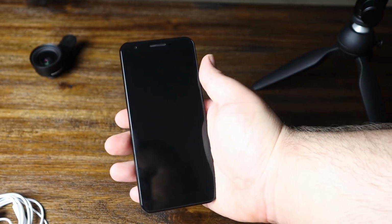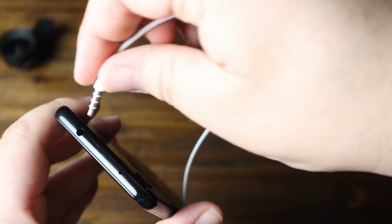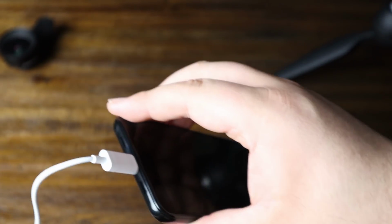So with this, once again, this is interesting because you do notice right off the bat that this is a very light phone. It is definitely a bit more plasticky compared to the 3 and the 3XL, which I'm absolutely fine with. There isn't any wireless charging for something like this, which I think is fine as well, because once again, you're paying for a lot of what you're getting in the higher end phone.